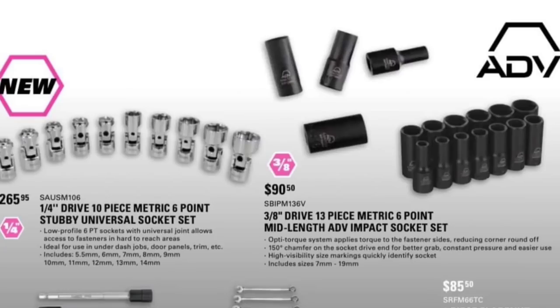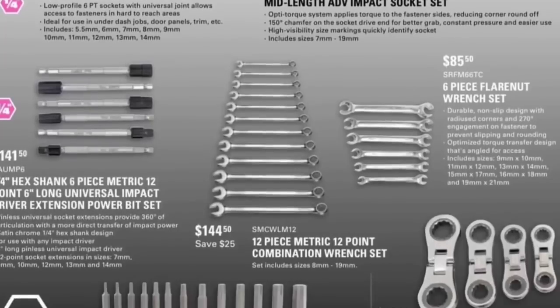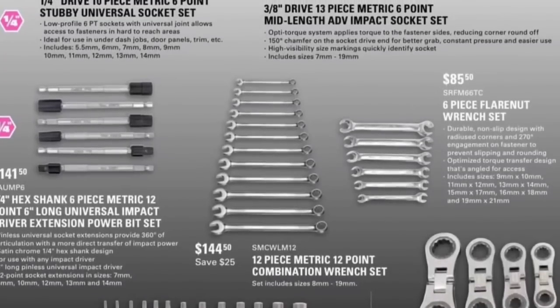Good call. We've got the 3-inch drive mid-length sockets, $90.50. Always can use some mid-lengths. One of my favorite sets right here, Matco exclusive, $141.50. They are being manufactured by somebody else, but PT Tools out of South Carolina is the one that does a lot of their stuff for them. Quarter-inch hex shank, $141.50. I'd recommend getting those.